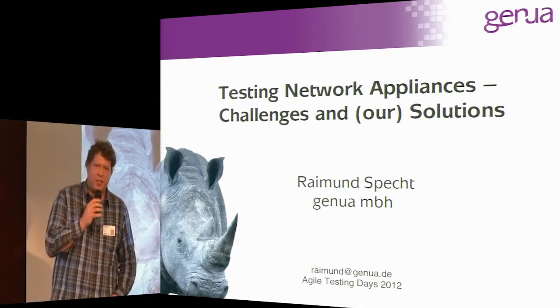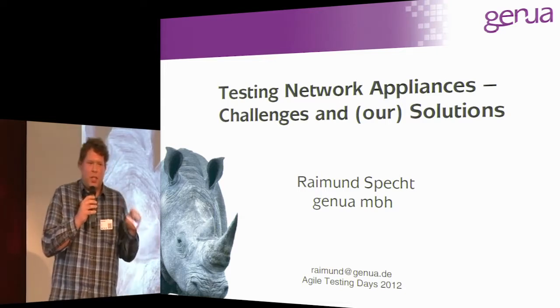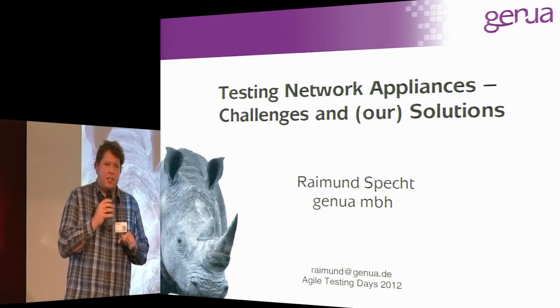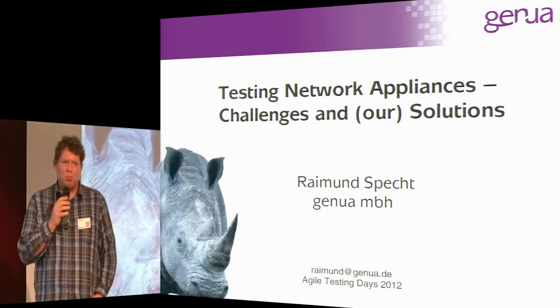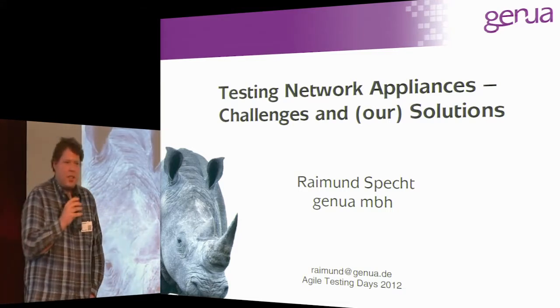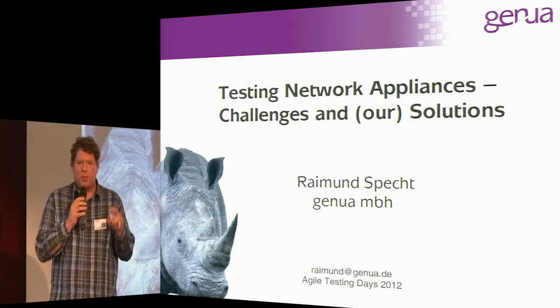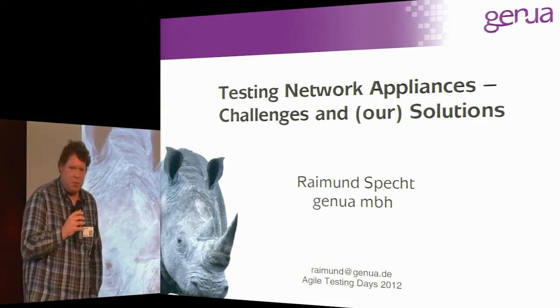We have something like a four-eyes principle. We have one developer who changes the code, another one who does a review, and by the way, we do have quite positive outcomes of the review process, and a third developer, usually a senior developer who knows the system best, integrates the changes in our baseline code.